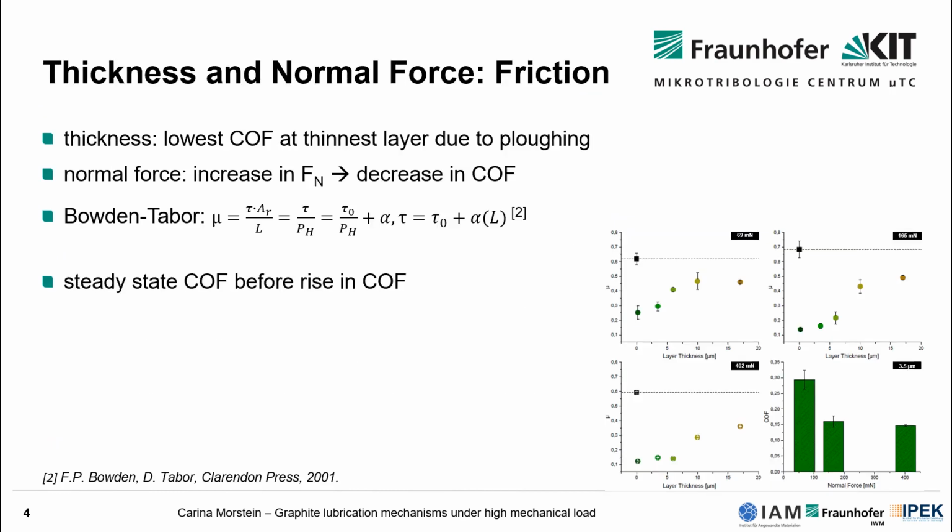So what we saw in the microtribometer experiments when having a look at the steady state coefficient of friction versus the graphite coating thickness was that the general trend was always the same for all the 3 different normal forces. So we always had the lowest steady state coefficient of friction with the thinnest coating we had at 0.2 micrometer. And an increase in the layer thickness led to an increase in friction, probably due to plowing effects.